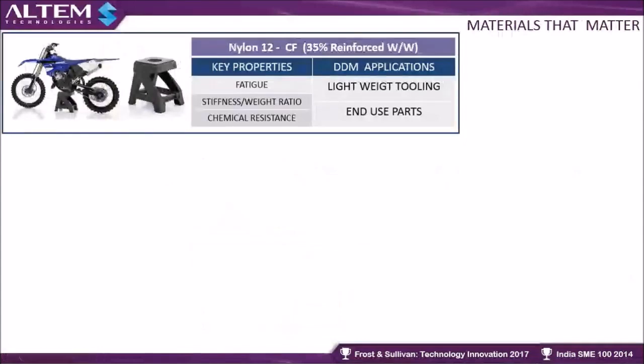But before that, we had launched a very interesting material just about 6 to 8 months ago, which is called carbon fiber reinforced nylon 12. This has got 35% chopped carbon fiber weight by weight, which makes for the strongest material in 3D printing in the world. As you can see from the screen, you can see a whole bike resting on a carbon fiber made stool. The US Air Force also used this material to create a landing jig for crash landing scenarios so that they don't damage the aircraft, which was a very interesting example.